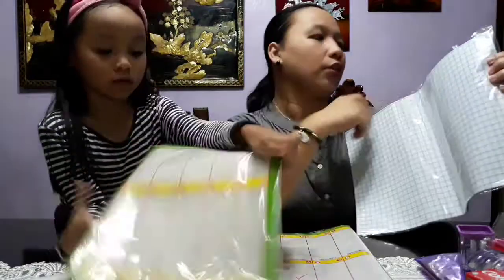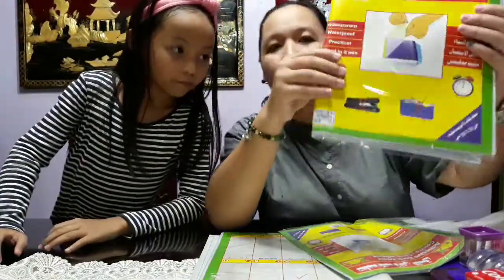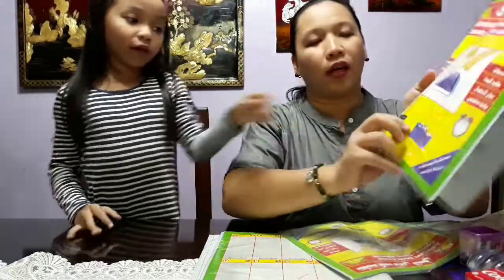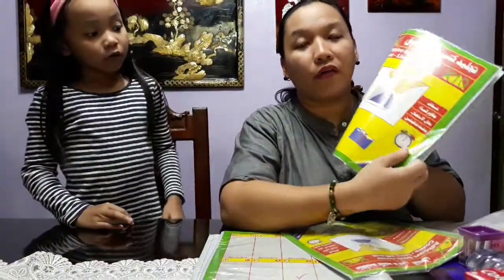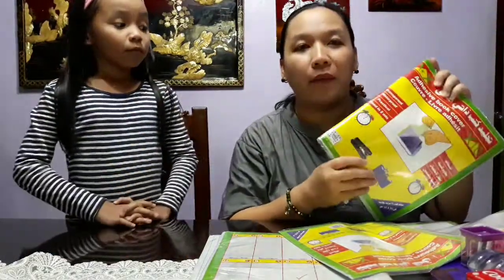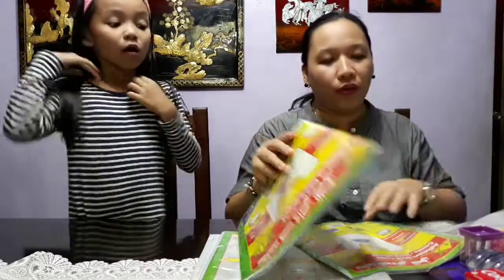This one costs 70 pesos with 10 sheets already, and this is 99 pesos, 10 sheets also. It says no need to use a stapler and tape because the cover is already adhesive. So you just have to do like this. We haven't tried this one yet. It's recommended by my kumares. But we use a different one, the classic one, that you do like that.